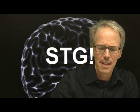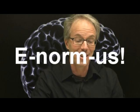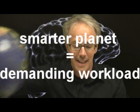So first up, Power 7. From our pals in STG comes Power 7. You know, building a smarter planet will require heavy-duty computing, and the latest advances in heavy-duty computing products are built on the new Power 7. This system is capable of managing enormous amounts of data and running commercial software. Systems built on the Power 7 processor are the first in a family of systems designed to support the increasingly demanding workloads and applications of a smarter planet.